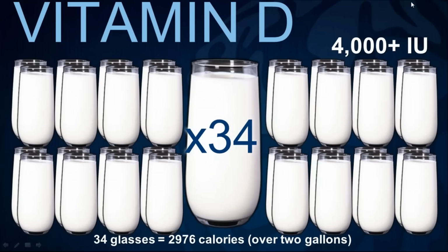So sabi nila, diet na lang, Miss Jen. So if you want to get vitamin D, you have to make sure you take 34 glasses of milk. So medyo ironic yan. Medyo ang dami yan. Baka pati pawis at luha mo gawa na sa gatas. So what's the best way for you to get your supplementation or optimal nutrition? Then again, we go back to supplementation.